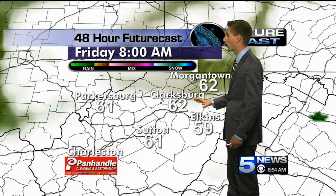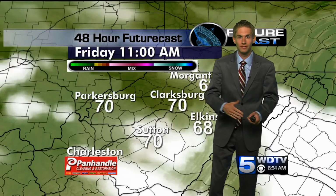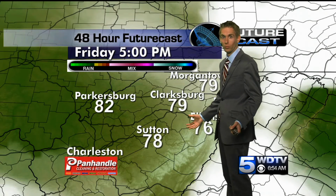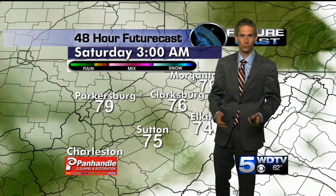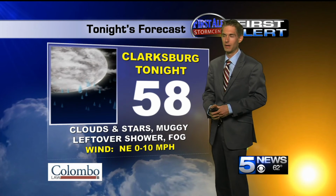Here's 8 o'clock Friday morning. We are dry, but more fog around. Still muggy as well, but the humidity comes down during the day on Friday, and the sun does break out by the afternoon hours, leaving us with a beautiful day. Temperatures up near 80 degrees, mostly sunny skies by the afternoon hours, and the nice weather will continue into the weekend as well. Dry with low humidity, temperatures up near 80 degrees, if not a few degrees better than that.